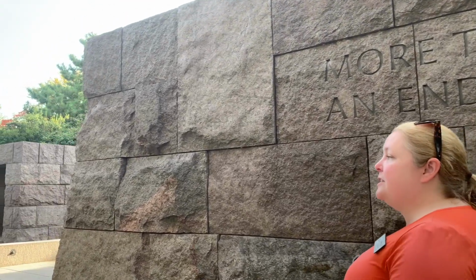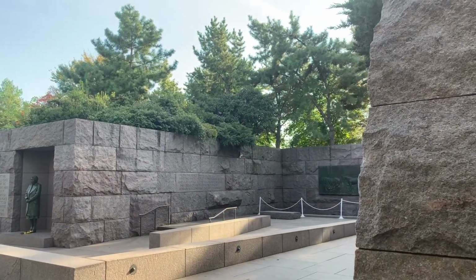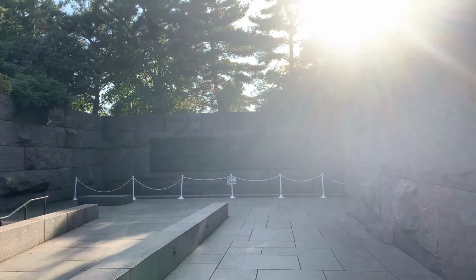So in this room, we see quotations spanning Roosevelt's entire presidency. We see the impact of his legacy. There's a timeline of his life. And of course, we see the mourning surrounding Roosevelt's death.